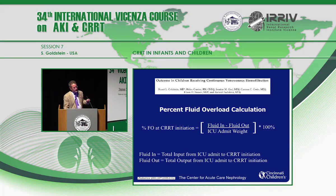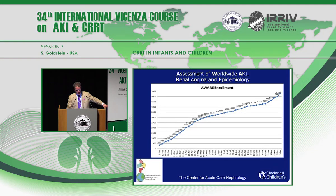So we came up with a very simple method of measuring fluid overload. So we looked at the fluid in, in liters, to CRRT initiation, minus fluid out, in liters, from ICU admission to CRRT initiation, over ICU admit weight. We did not care what happened in the ambulance, in the ER, in the elevator, in the stairwell, or in the hallway. We assumed the patient was being resuscitated. And by normalizing to patient weight, we came up with a percentage.